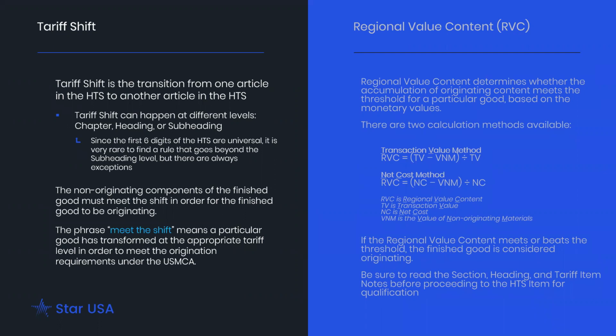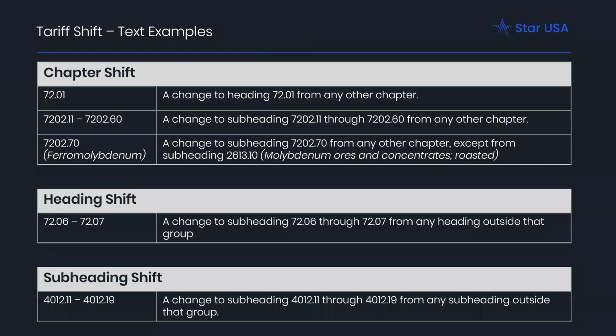And the tariff shift requirement is different for each product within the HS. So we're going to look at some of the examples. I'll go through RVC in a moment. I'm not going to look at that right half of that slide yet. We'll come back to that.